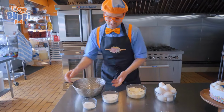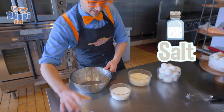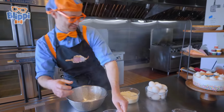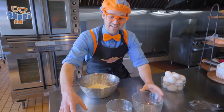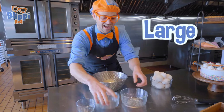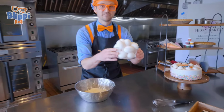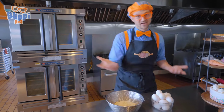Woohoo! All right, let's mix all the ingredients together, and then we'll put it in the mixer. All right. First, let's add the salt. Perfect. And then we'll add the sugar. And then the almond flour. Whoa! Hey, check it out! A small bowl, medium, and large. There we go. Perfect. And for the eggs. Oh, wait a second. I probably have to break them open. All right, here we go.